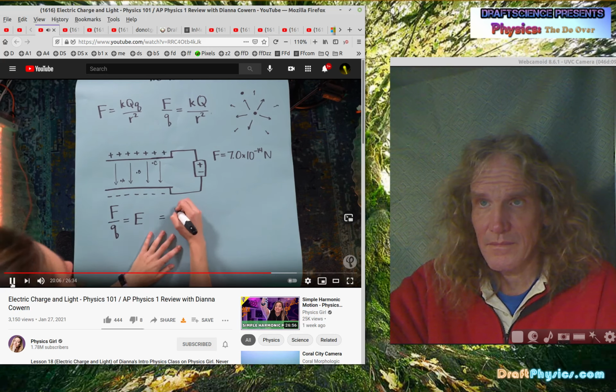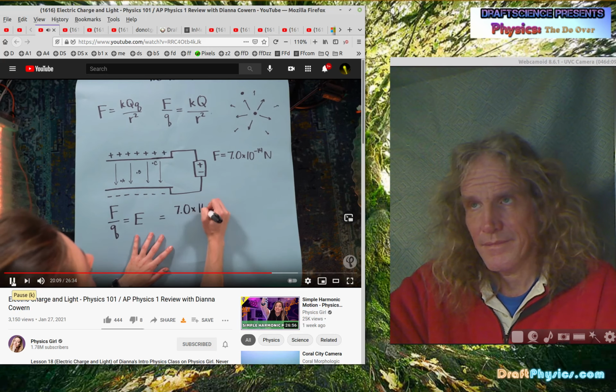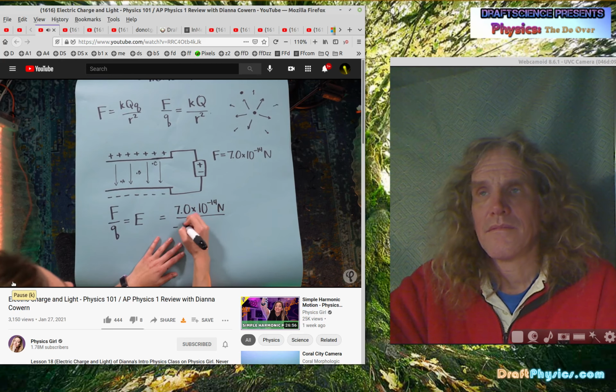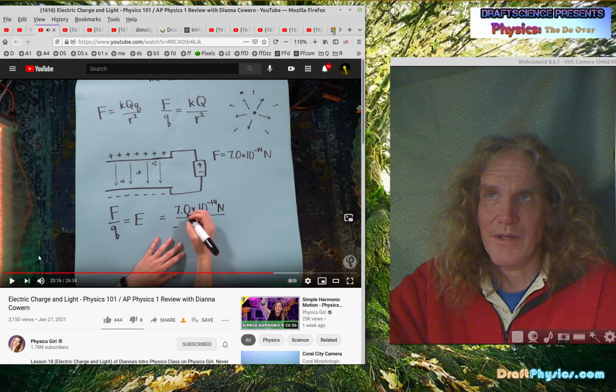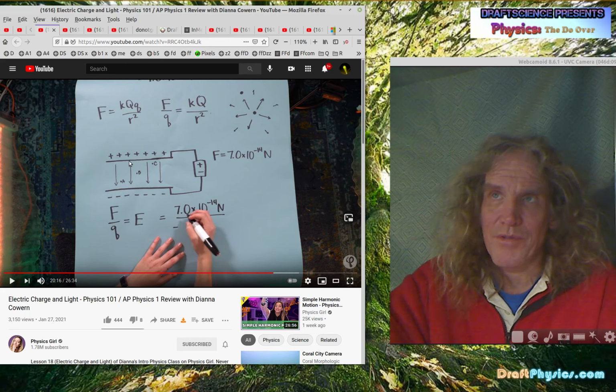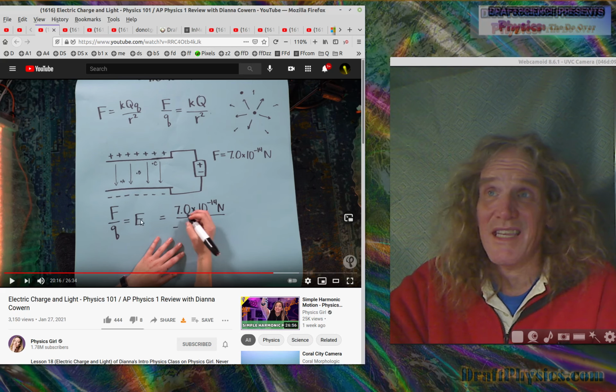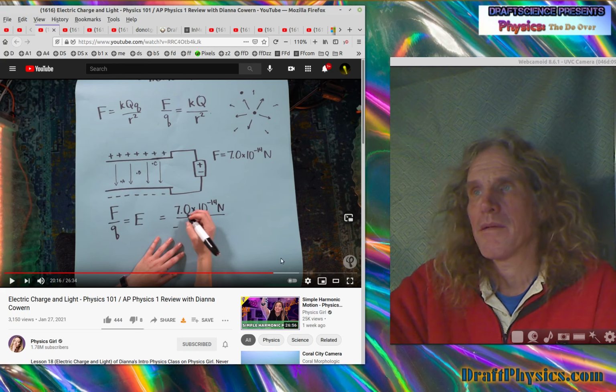So to find E, I'm just going to divide the force, 7.0 times 10 to the minus 14 newtons, by my charge. And what charge am I going to use? I'm going to use the charge of the electron, because that's what I put in there. But there is no consistency. So again, this is another defect. All I have to do is put a little dimple or a little bump or a dent in it, and all of a sudden the E isn't the same everywhere.